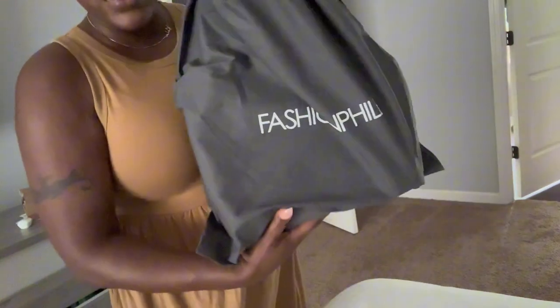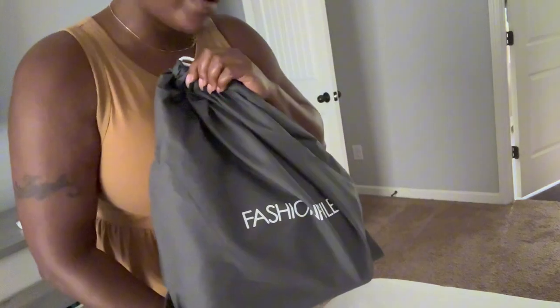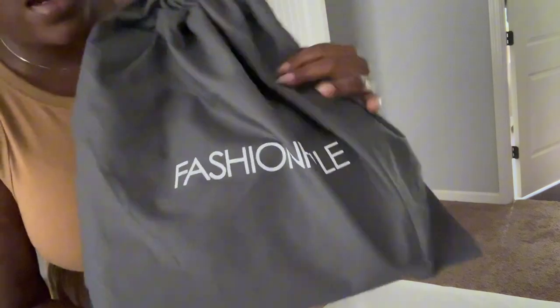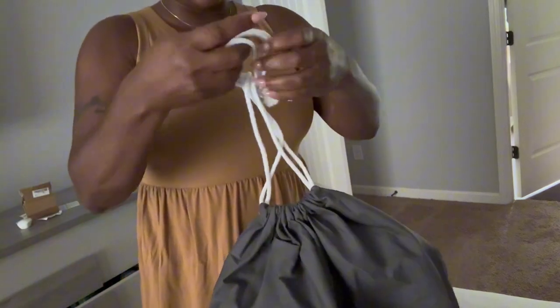So that's that. You guys, when I did the review research on it, it said that the dust bag was included, the straps and the locks and the key. Hopefully, it said it was in very good condition, which I really hope that it is. So here it is, here is the Fashionphile. I thought it said dust bag. I really thought it meant the real dust bag, but it does come in this gray bag that says Fashionphile. And this bag is actually kind of nice.